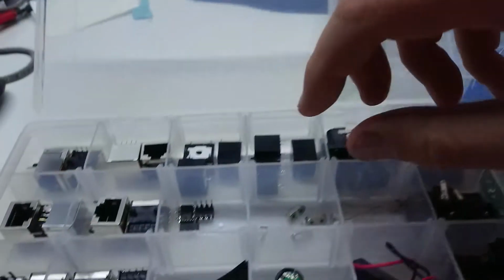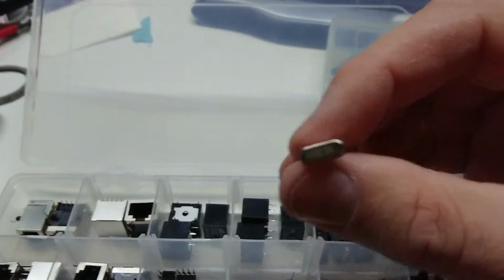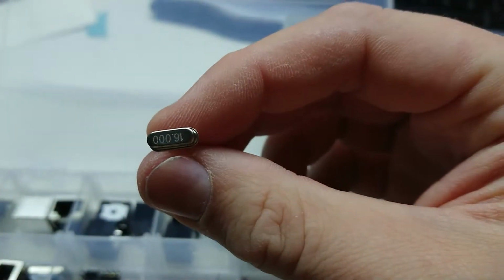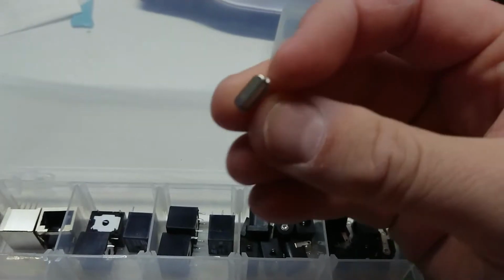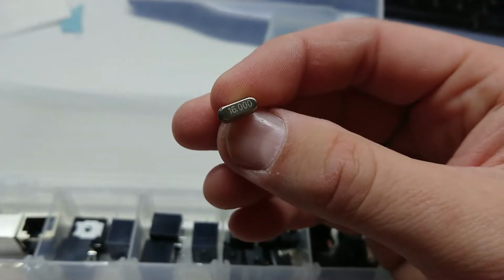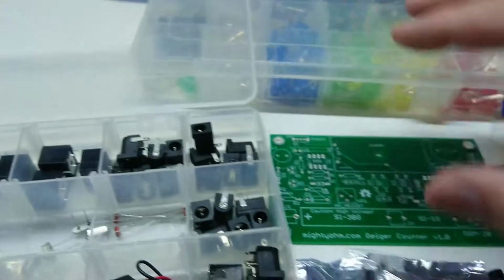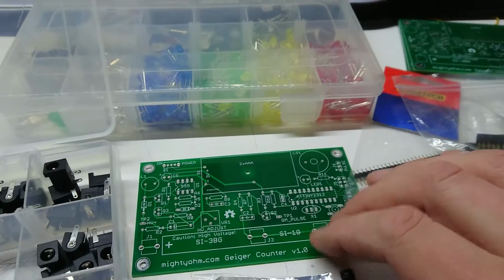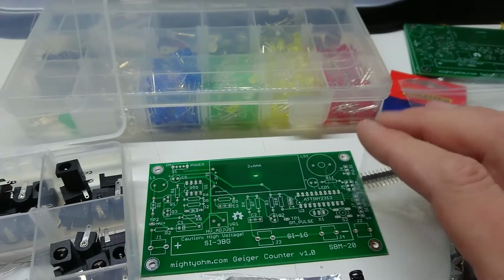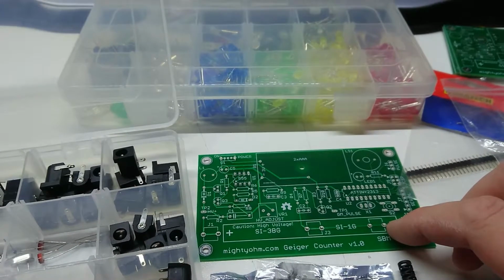So we had a look in here and I went, oh yay, I've got crystals. They're all good, and oh dear, they are 16 megahertz crystals, twice as fast, which I'm pretty sure the ATmega will probably run okay on, or an ATtiny will probably run okay at 16 megahertz, but all the counts and everything will be screwy. So I'm going to have to get an 8 megahertz crystal.